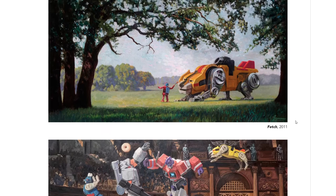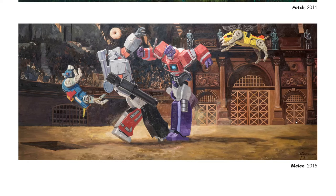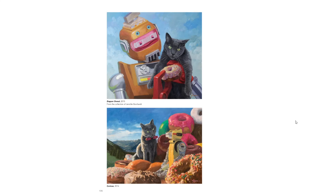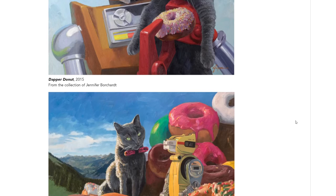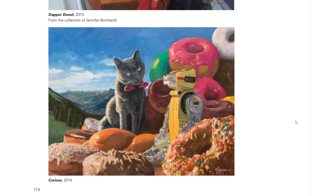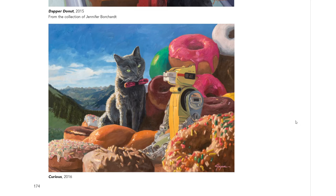Melee. This is the same one. Yeah, this is the same painting as before. Maybe he added it by accident, or maybe it's just another redone painting. Dapper Donut. Come on, kitty. Eat the donut. Meow. What, you don't like donuts? Meow. Now he's like, I do like donuts now. Look at that cat, dude. It's funny, because this cat feels like a cat, you know, when they sit down on their asses like that. Nice. Love it.